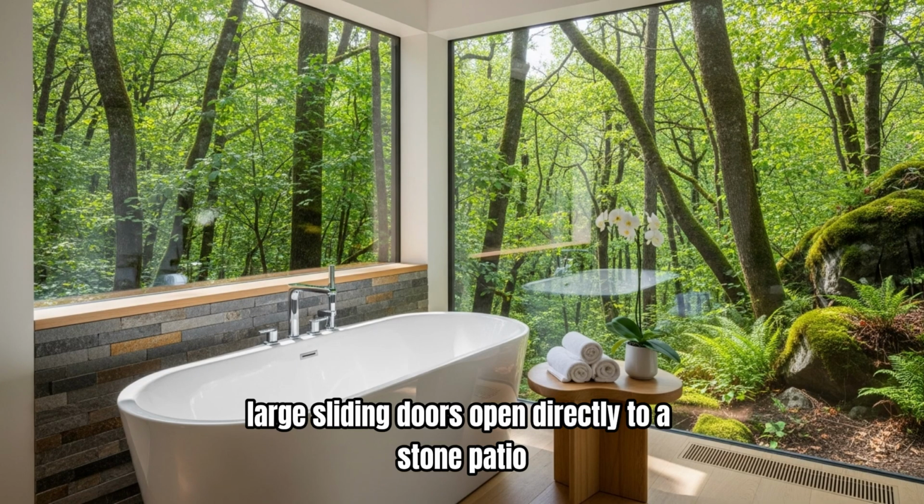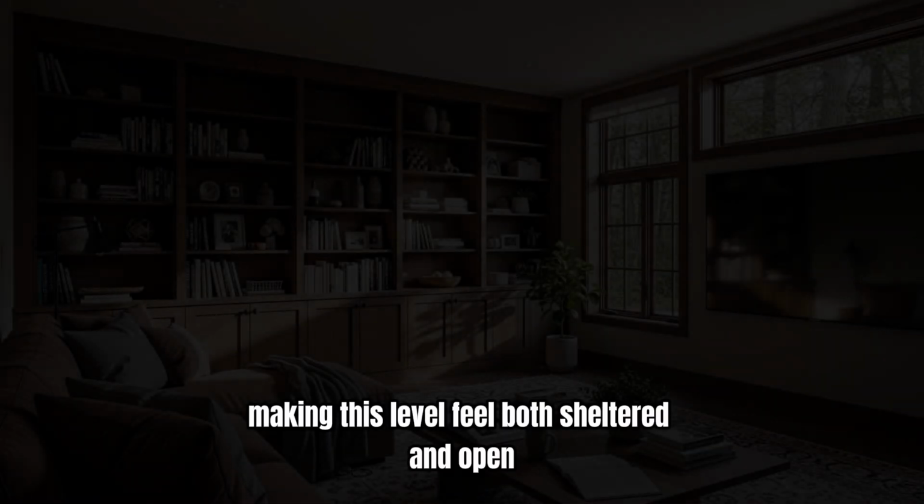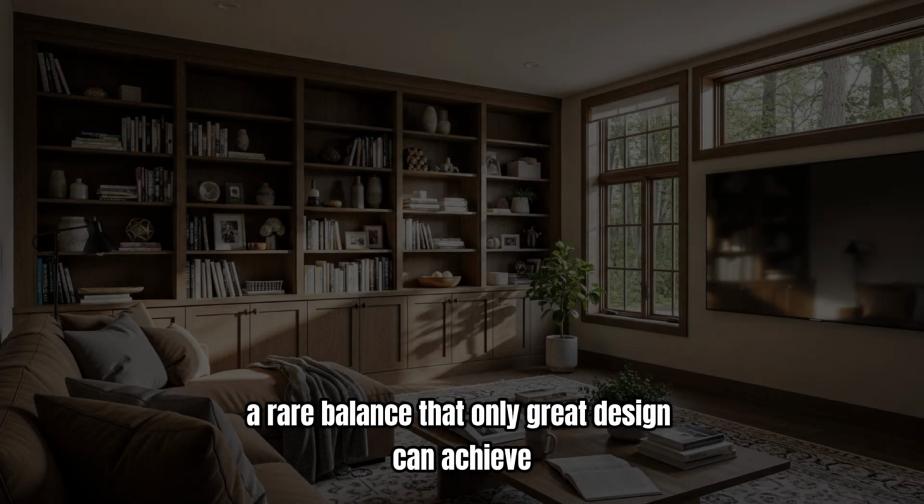Large sliding doors open directly to a stone patio nestled among the roots of ancient trees, making this level feel both sheltered and open, a rare balance that only great design can achieve.